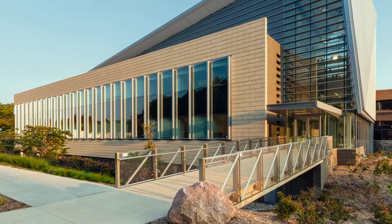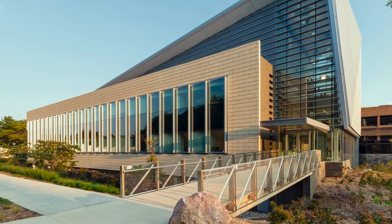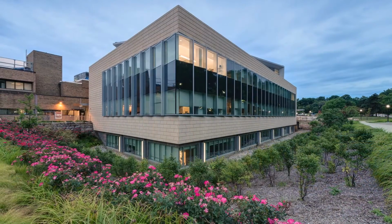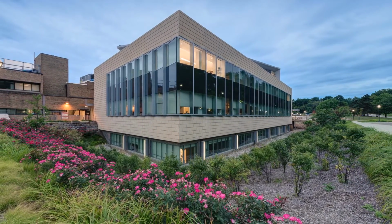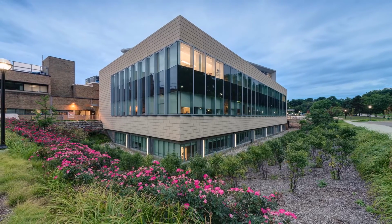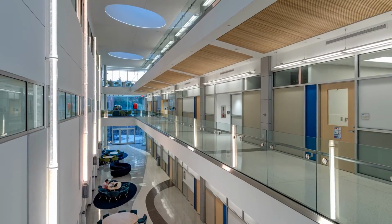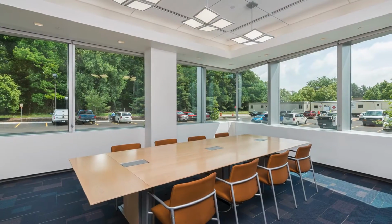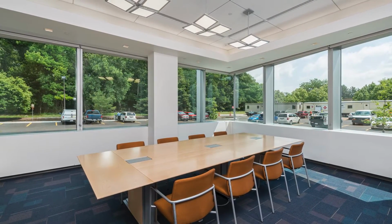DeMaria built a 3-story, 62,000 square foot addition to the C.G. Brown Laboratory on the University of Michigan's North Campus. The addition enhances the impactful research, multidisciplinary collaboration, and cutting-edge teaching done by the university's Department of Mechanical Engineering.